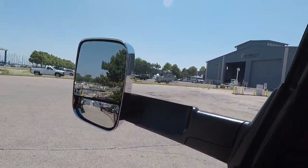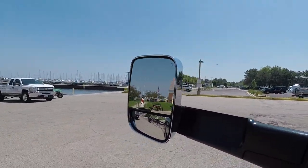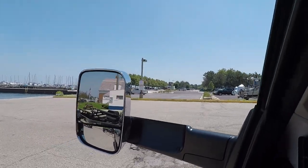We go over to the trailer lot, park the trailer, come back, and go boating. That's boat ramp etiquette.